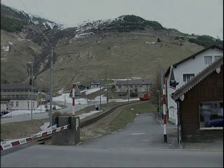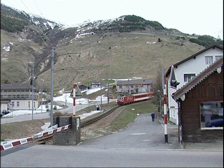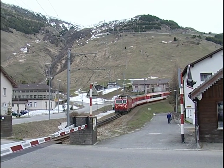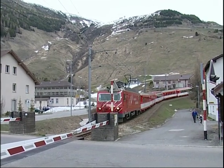The town lies at 4,667 feet above sea level, and on 29th April this year, when these scenes were taken, there was still a considerable amount of snow lying in the area. Here, an HE44 electric number 102 arrives with the Glacier Express from Chur to Zermatt.